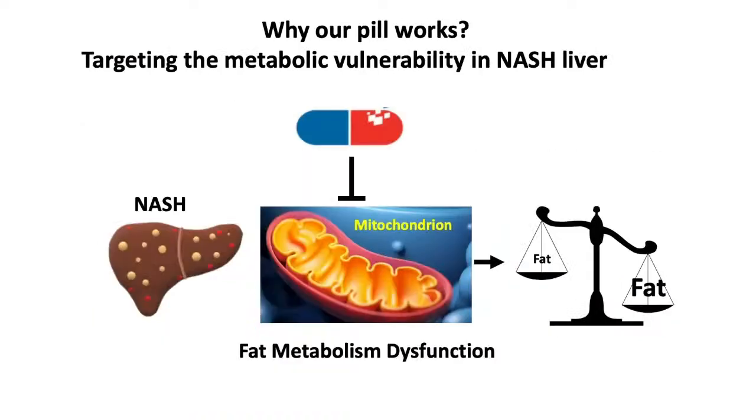Then why our pill works? Inside of liver cells, there are many mitochondria, which are tiny organelles. They participate in fat metabolism. The balance of fat production, degradation, and secretion dictates the liver fat contents.